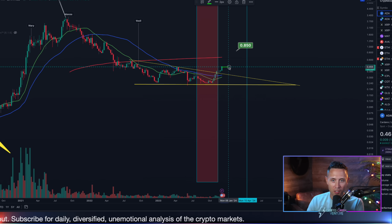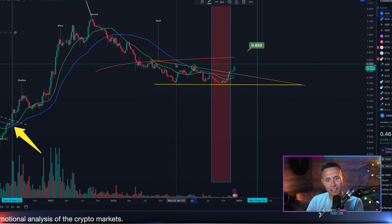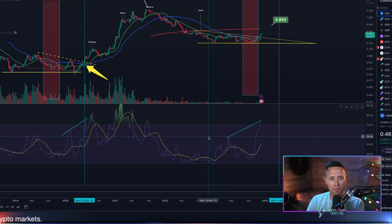Is it going to stall, right? Are we going to come back down? Is it just going to break? When will we get the true higher high? That is something I'm watching so closely right now. It's so important to me as a macro person, macro investor.